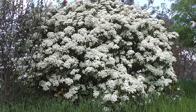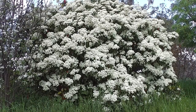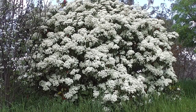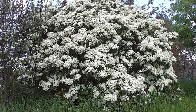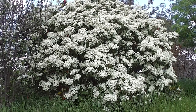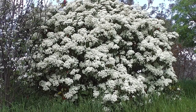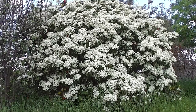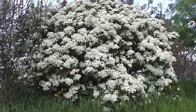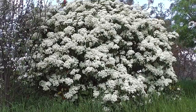This is Photinia serrulata. It's from China. And the air around here is wet with semen because that's what the flowers smell like. The flowers have a strong scent of sperm or semen, whatever you want to call it. Well, I guess it's because pollen is male, isn't it? It's the male principle.